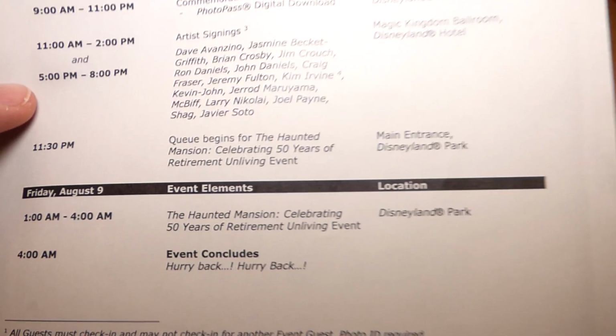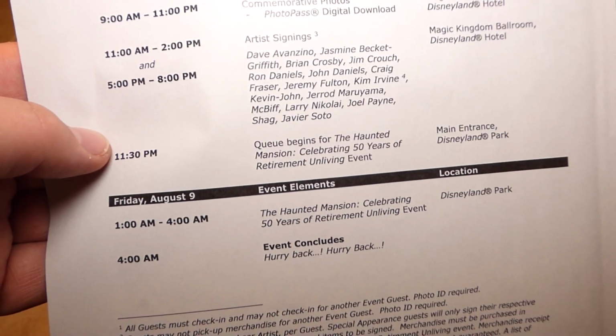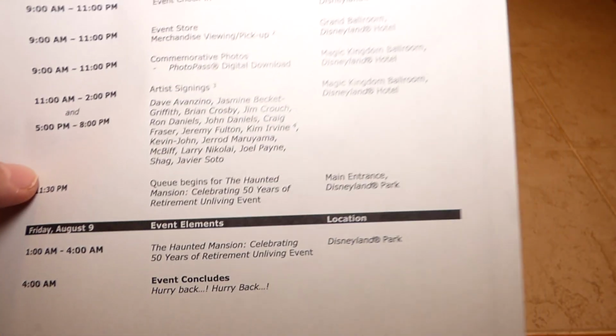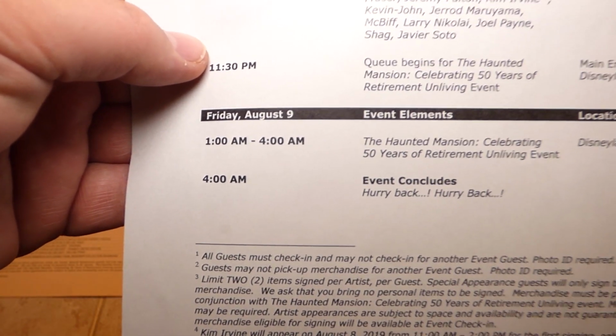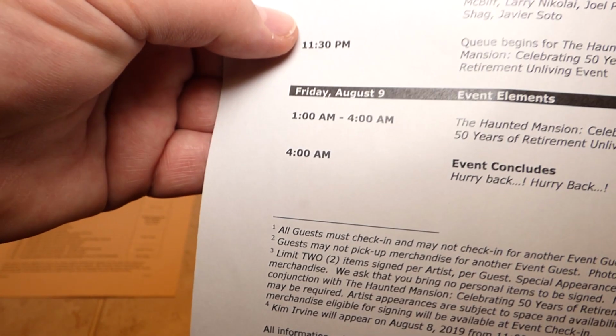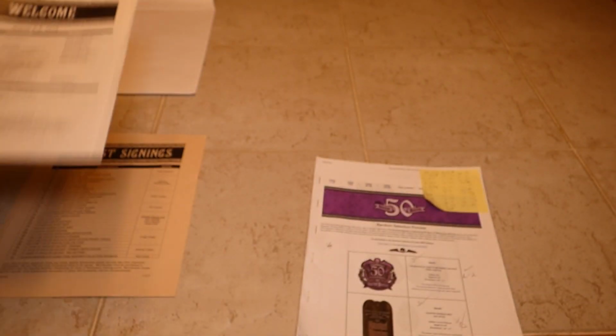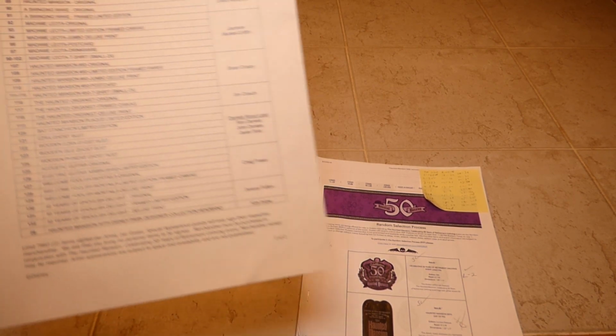And then basically at 11:30 at night, after you pick up your stuff, you line up to get in the park at Disneyland. And then from 1 to 4 a.m. in the morning, you have the celebration, and at 4, you get kicked out. Now, some of the people at the signings didn't make it to all times, but that's fine.